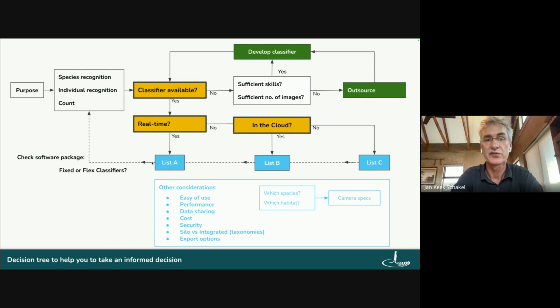So how easy is it to use? What is the cost of performing it? Can you share your data across? Is the security good? Can you export things? And is the data siloed? Are you imprisoned with a vendor login? Or can it be integrated with other types of resources? For example, if you also use acoustic monitoring, is there also a way of using taxonomies to harmonize the data that are being collected from the camera traps, to harmonize that seamlessly without effort with data that you are collecting from field observations, or from any eDNA and other methods that are being used.